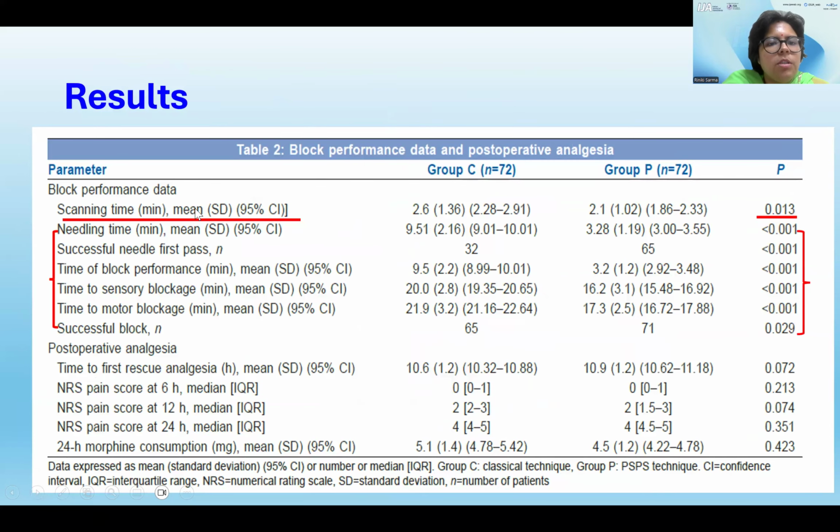So the primary outcome was the scanning time. We can see the scanning time was significantly less in group P, that is the group where the PSPS technique was used. The needling time, the first pass rate of successful needle insertion, time to block performance, time to sensory blockade, time to motor blockade, and total successful block were significantly better in the PSPS group, in group P.